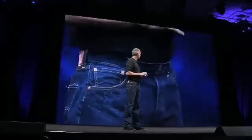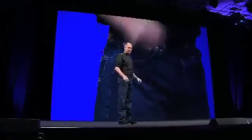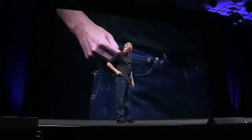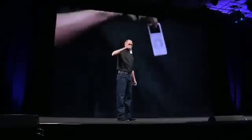I've got a pocket right here. Now, this pocket's been the one that your iPod's gone in, traditionally. The iPod and the iPod mini fit great in there. You ever wonder what this pocket's for? I've always wondered that. Well, now we know, because this is the new iPod Nano. All right, let's take a closer look at it.